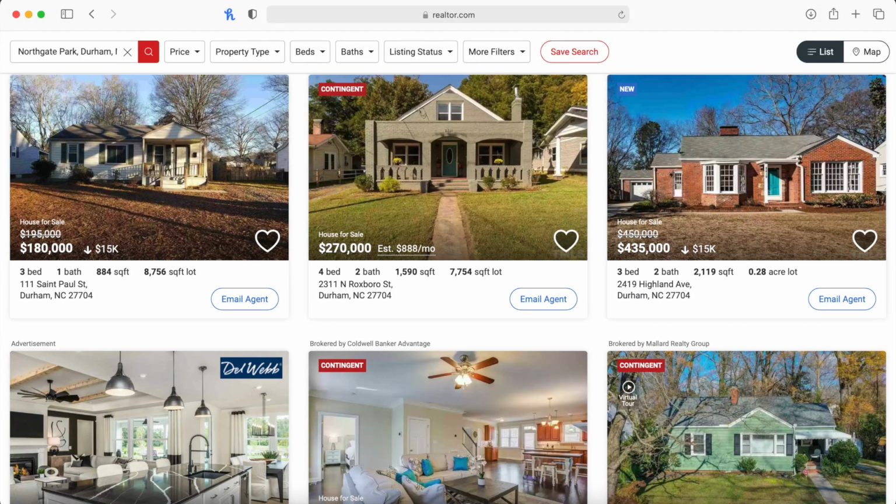Northgate Park is at a really good deal right now, being so close to downtown with the average home sale price between $200,000 to $250,000. In my opinion, this neighborhood is the most undervalued neighborhood in Durham at the moment, so now is a perfect time to jump in. The property sizes in this neighborhood range from compact to mid-size, so don't expect a huge plot of land, but expect to have a nice back and front yard.